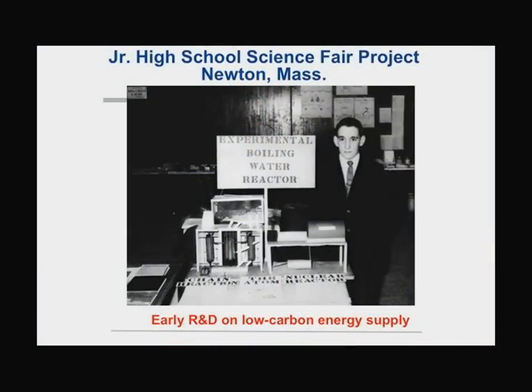Now, I've been doing this for a while. You may not recognize me here. Actually, I've been doing windows for a while. This was my junior high school science fair project. I'm pitching this as low carbon. This was, if you can read it, an experimental boiling water reactor. I built a little model of it. I explained it.